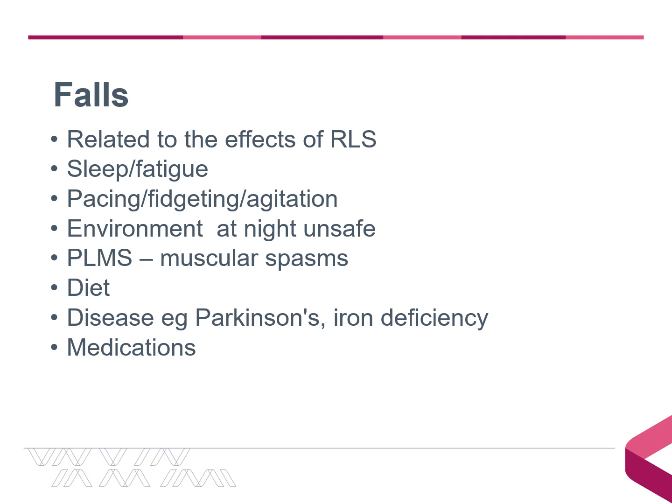So how does RLS relate to falls? Well, you're very tired, you're very fatigued, and this means that you don't look or you don't make safe decisions based on what is happening around you. You pace, you fidget, you're agitated. And because this is happening at night the environment is often very unsafe. It's dark, or it's much darker, and it's certainly not light, and you're half asleep, and so this does make it very unsafe. You have muscular spasms.